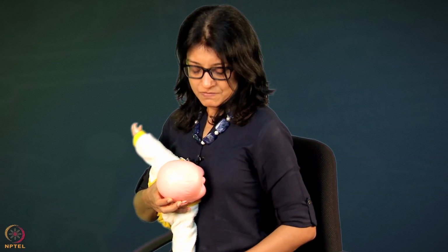So what happens is, again, if you are using the cross cradle hold, look at this. Now you have full body support, a beautiful extension of the neck, extension of the head, and then baby can latch on beautifully. Okay, so this is beautiful.